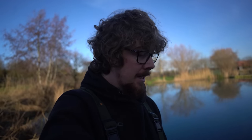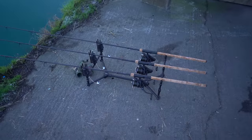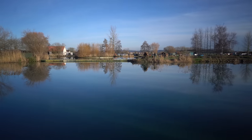you can really cater this place to as long as you want to do a session, whether it's a short one with a bivvy or a longer one using a hut and really setting up your home for a week. You can really do that. So yeah, do check it out. It's a lovely place and I will definitely be back because this place hasn't seen the last of me and I really, really want to catch something from here, and I'm sure I will one day.